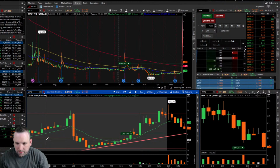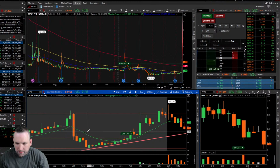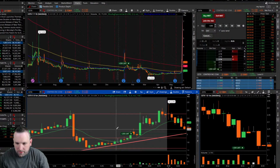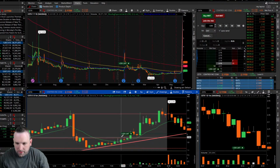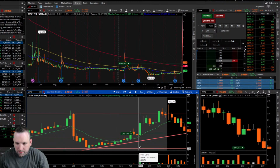Let's see, we're starting to crack a little bit here on CETX. See if this comes down to 2. See if I can get a quick little bounce play. But that 213 area, as I was just saying, I wonder if that's gonna hold up as some support or not. Ooh, it looks like it might. It's trying to. Now, it looks like I might possibly get filled here in a second on this. Let's see.